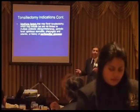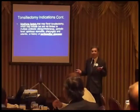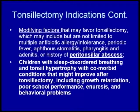However, the second strike and you're out. So, a second peritonsillar abscess we would strongly recommend. Obviously, this is getting to be a pattern, and you should probably take these out. But again, it's not an absolute indication. And just like we talked before, this is, I think, a very, very important issue.